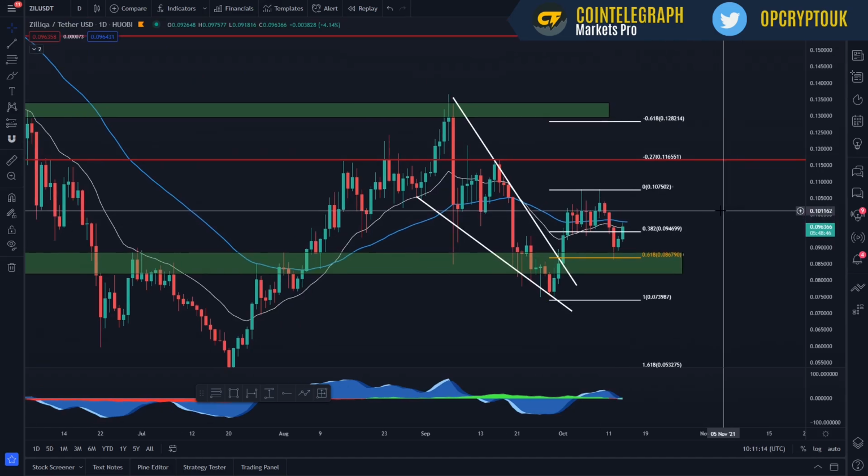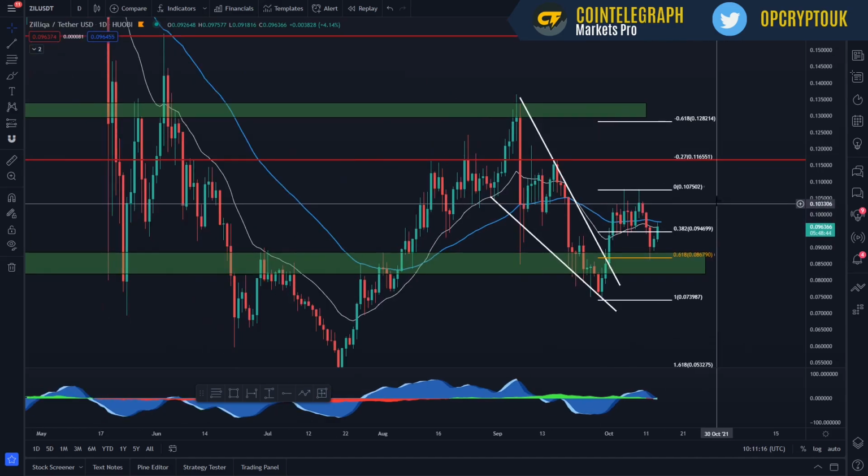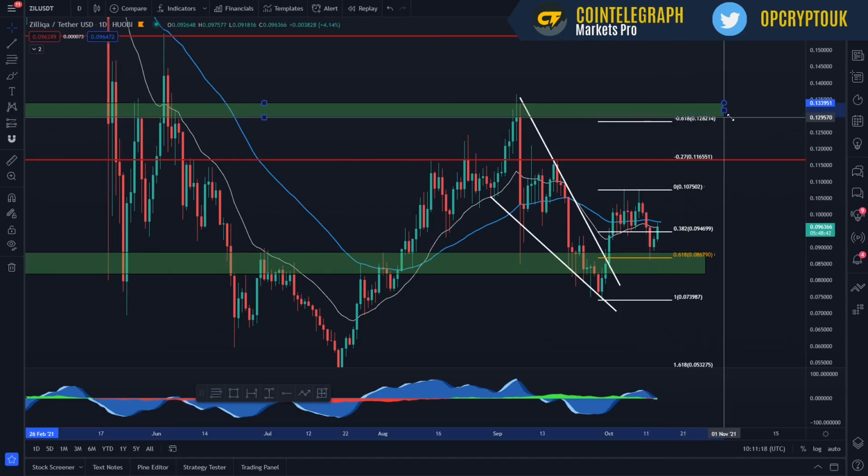If you're looking for some bullish areas to sell and either take profit or just move on completely, the first major area is up here at around this negative 618 level, I must add, at around 13 cent.